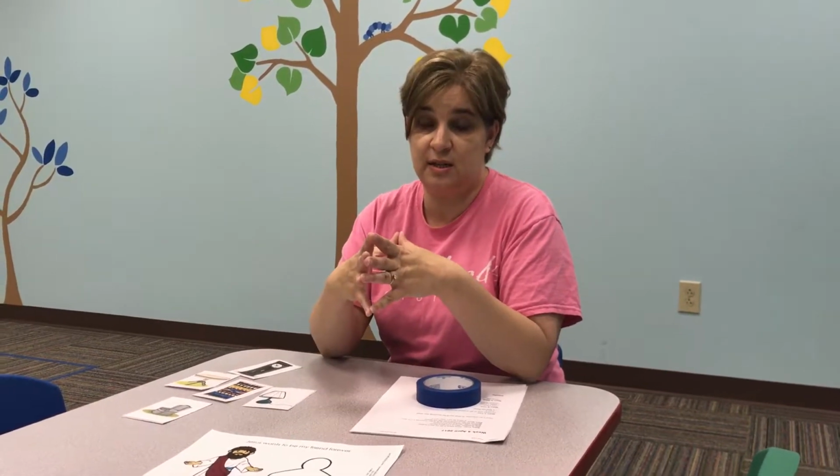And then the last activity is the transition activity, and you can do this while you're going from place to place, and it's just called Celebrate, because we are so excited that Jesus is doing this for us, that he wants us to come live with him, and he's so excited that we are going to spend forever with him. So he's building us this beautiful house. So while you're walking to the playground or walking to art, just have them dance and wiggle and celebrate and wave their hands, and just talk to them about how exciting it really is that Jesus loves us so much, that he died on the cross for us, he rose from the grave for us, and now he's gone to heaven to build us a house, because he wants to be with us forever and ever.